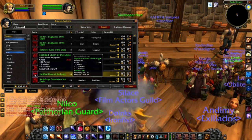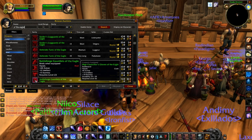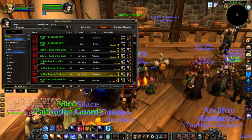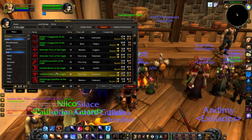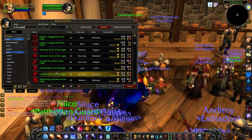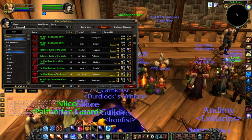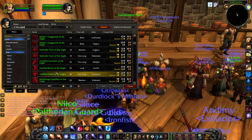Ooh, I could actually change out my chest for some mail on my test pally. That's kind of cool. Might have to do that. Right. So, it's actually going to be kind of hard for you to find mail of the eagle gear, believe it or not. Even though I imagine it'll be a lot better in hardcore because that's actually really, really good for everything for paladin on hardcore.